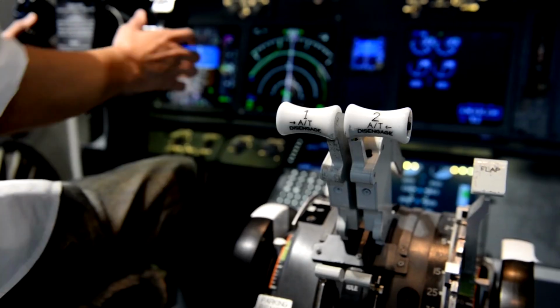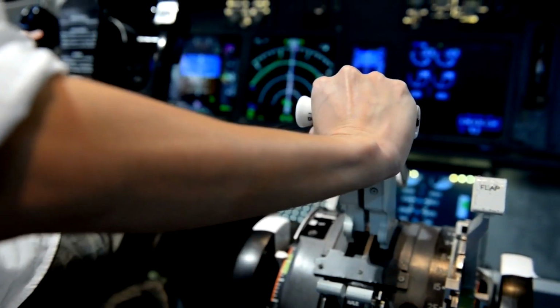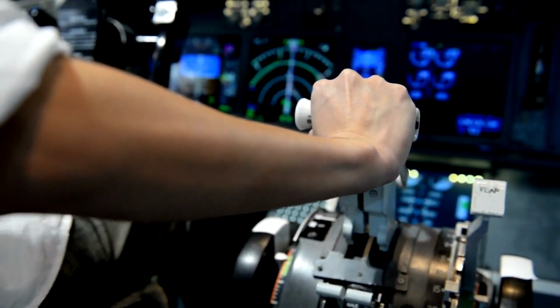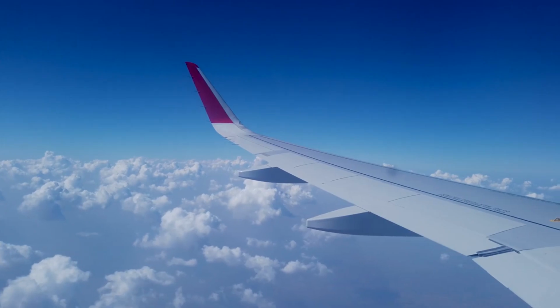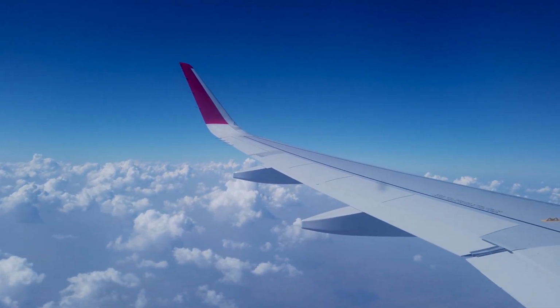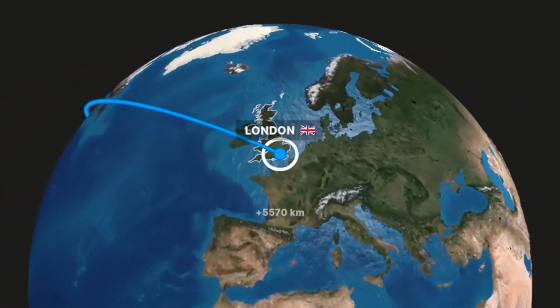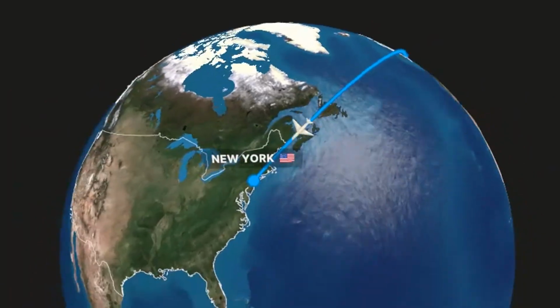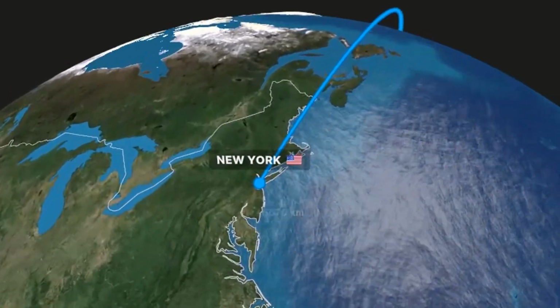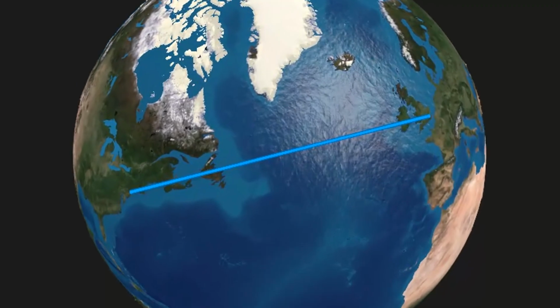Airlines have to carefully balance block time. Too short, and delays become inevitable, frustrating passengers and throwing off connecting flights. Too long, and it creates inefficiencies, with planes spending extra time on the ground when they could be earning revenue. For example, a flight from New York to London may have a Great Circle distance of around 5,500 kilometers, but its block time might range from 6 to 8 hours, depending on prevailing winds and airport congestion.